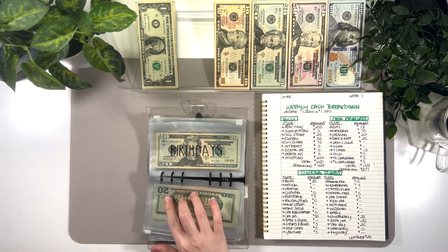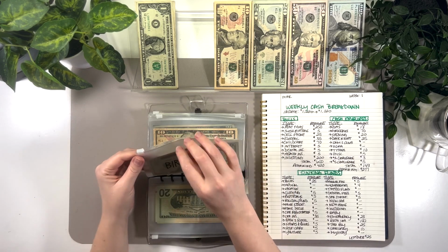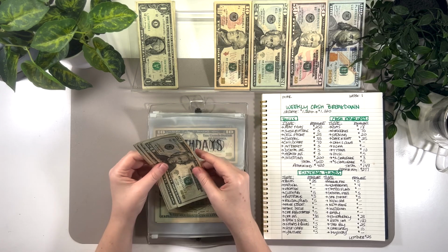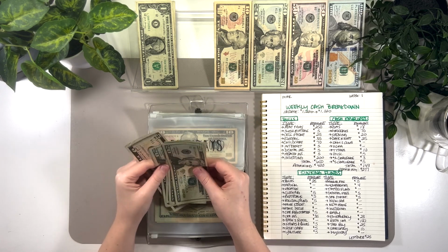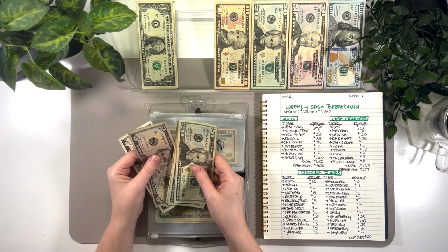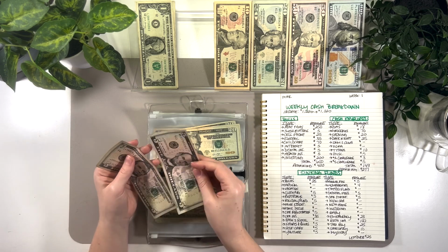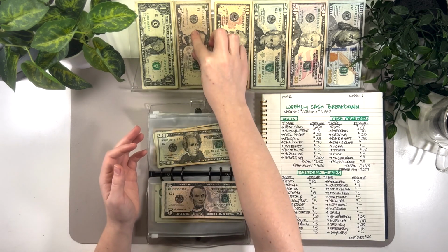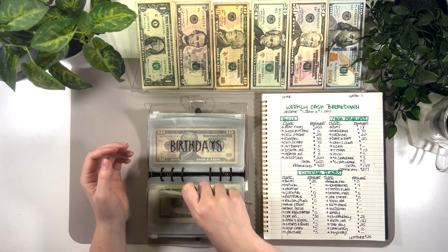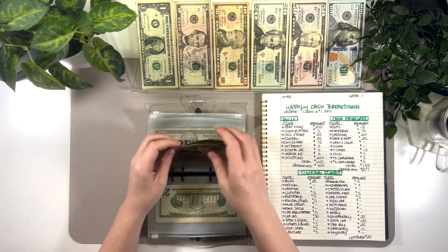And then birthdays is going to get 5. My mom's birthday is coming up, and then I'm going to end up using some of this for the present I just bought for the kid that my son's friends with for his birthday. So I'm going to put 5 in here. Then let me keep a 5 and put a 10 back, or put a 5 back and grab a 10. We have a 5 now. Birthday now has 20, 40, 60, 80, 95.